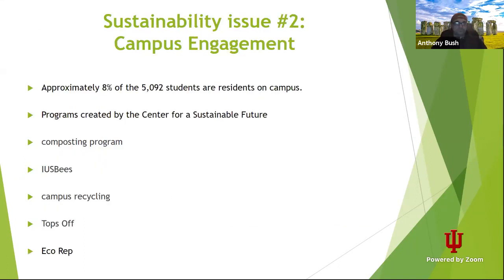Sustainability issue number 2 relates to campus engagement. Campus would see economic, environmental, and social benefits from a stronger sustainability campus community culture. As a commuter campus, many of the students leave campus when they are not attending their classes. Approximately 8% of the current 5,092 students are residents on campus. A stronger sustainability campus community culture will encourage students to spend more time on campus.